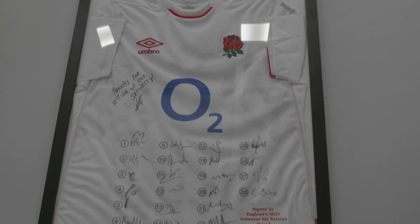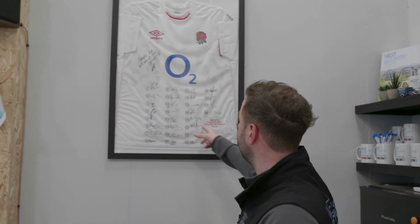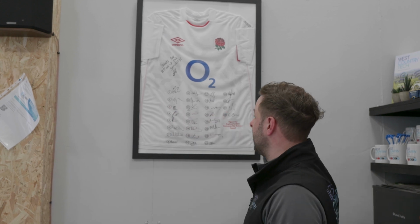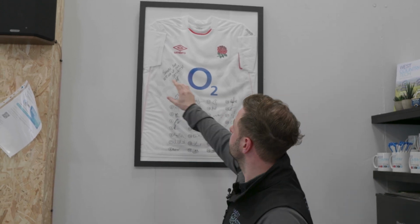We've got on the wall here, this was one of the Exeter Chiefs players, Luke Cowan-Dickey. He's also an England player. We did the security in his property, and he gave us one of the shirts that they give out, but he actually signed it for us.